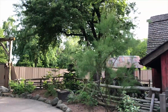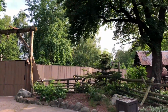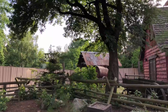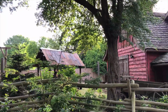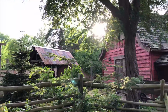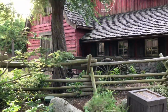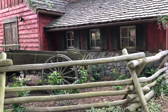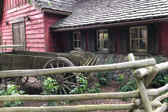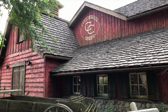So right now the Chaparral Theater is being rebuilt, which I think is why they're also taking this opportunity to refurbish the Cowboy Cookout. But just look at this level of detail. I mean, it's really fantastic. Just this big wagon over here. Well, it's not even a wagon. It's some sort of farming device. I think it's pretty clever.